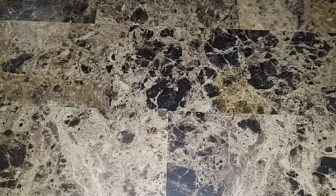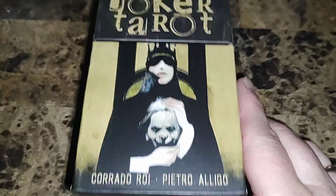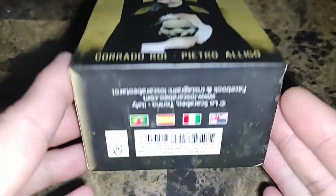Anyway, I got a deck in the mail yesterday. Been wanting this deck since it went, for some reason, they put it on Kickstarter for like a year ago, I think. And now it's mass market. But it is the Joker Tarot by Lo Scarabeo.